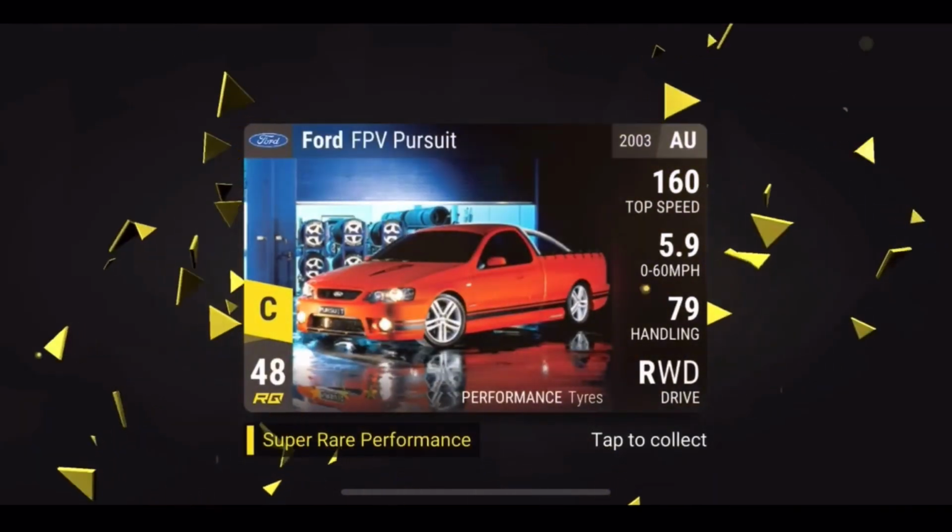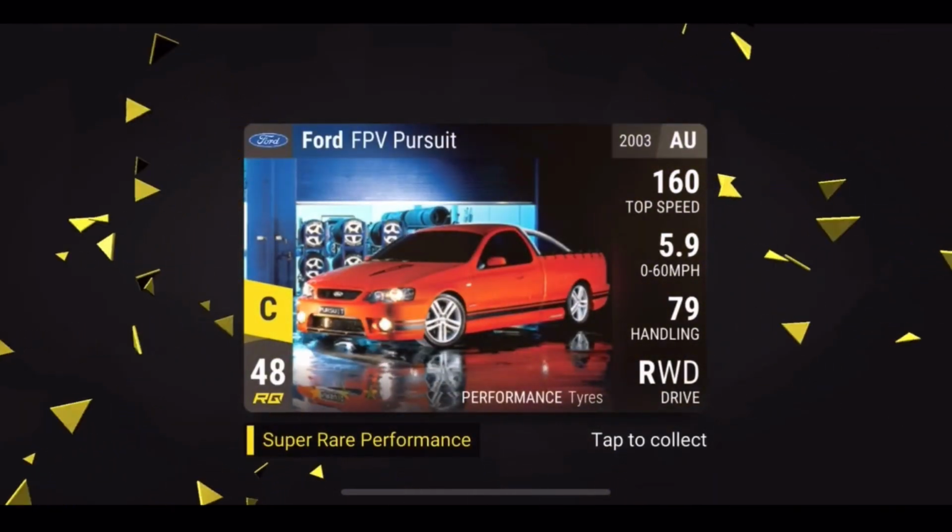Then, the Ford FPV Pursuit. This guy's definitely medium. 5.90 seconds 0 to 60, 79 handling. It's a Ute, and it's just great looking. That picture is amazing as well. Perfect placement on that car right there.